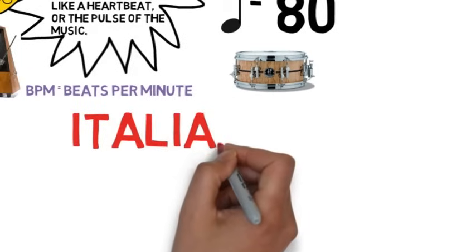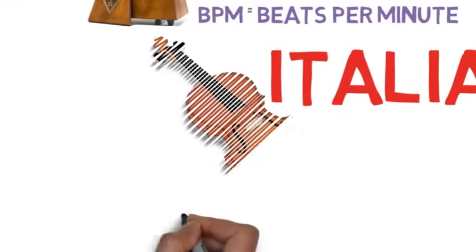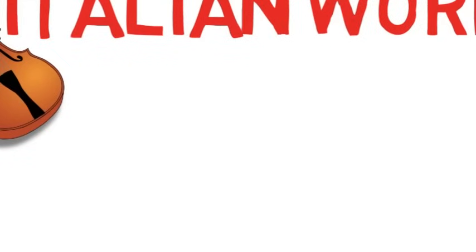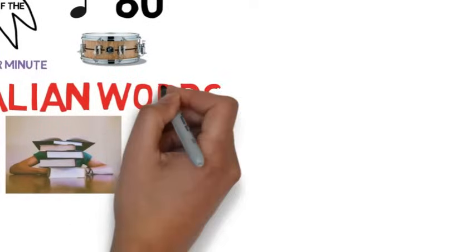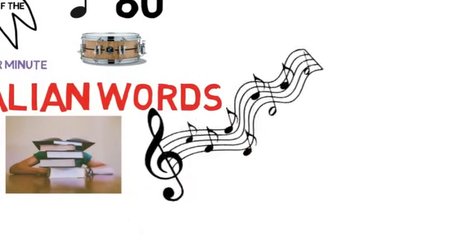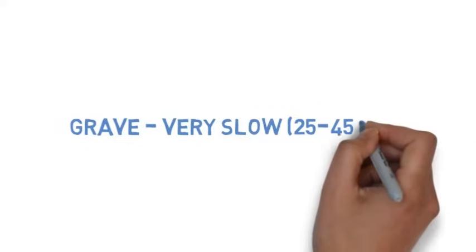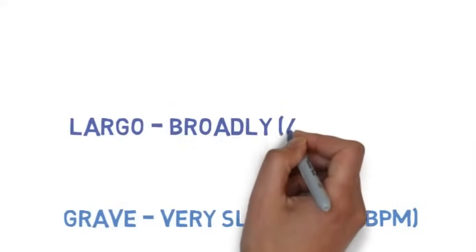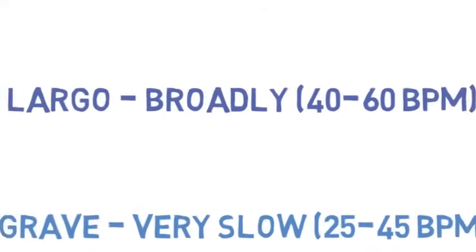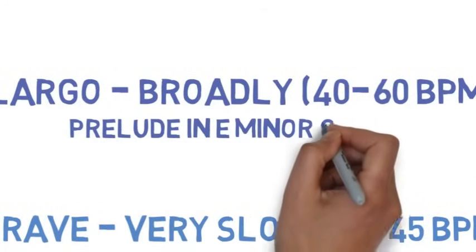At other times, tempo is marked with an Italian word. This is where it gets confusing because many of us do not speak Italian. But as musicians, we have to learn a little bit. Let's take a look at those Italian words. Grave means very slow, about 25 to 45 beats per minute. Largo is broadly, about 40 to 60 beats per minute. And for this one, I have an example, Prelude in E minor by Chopin.